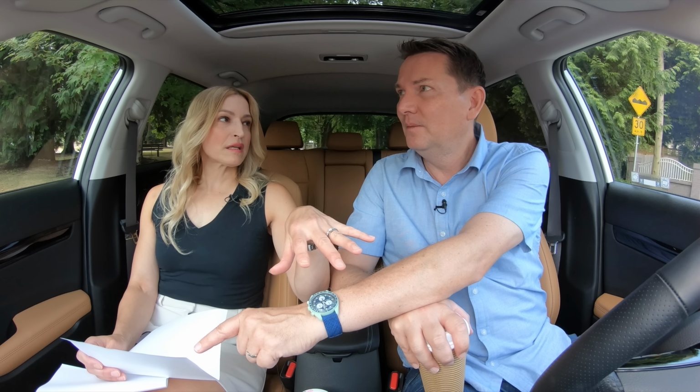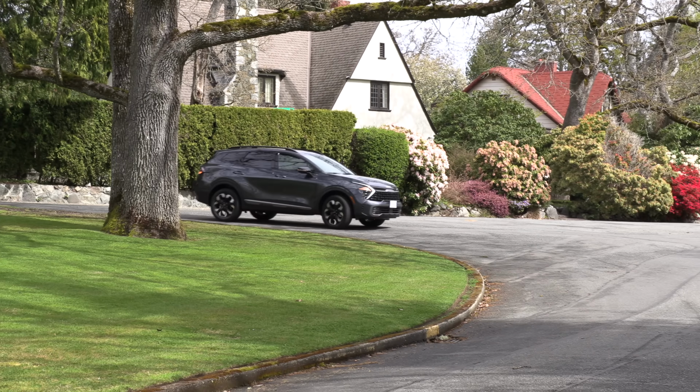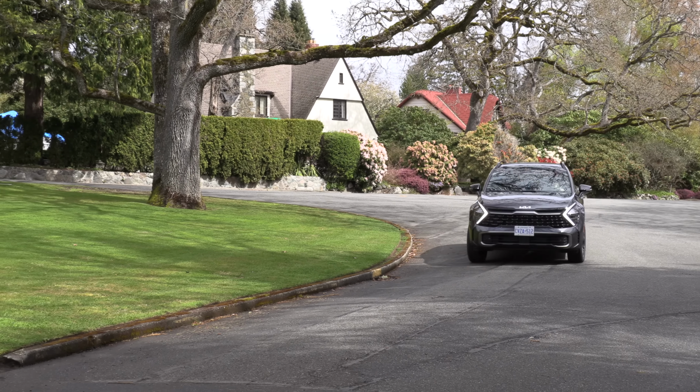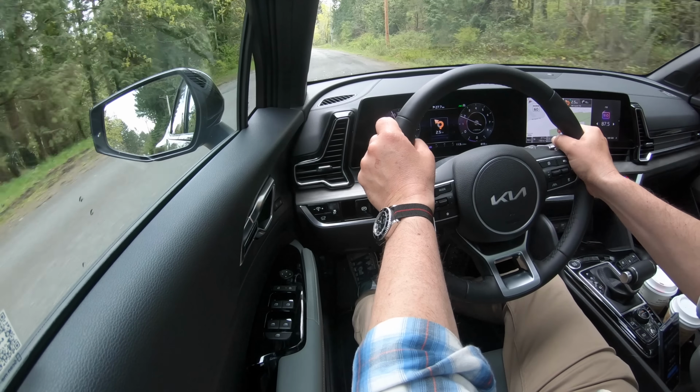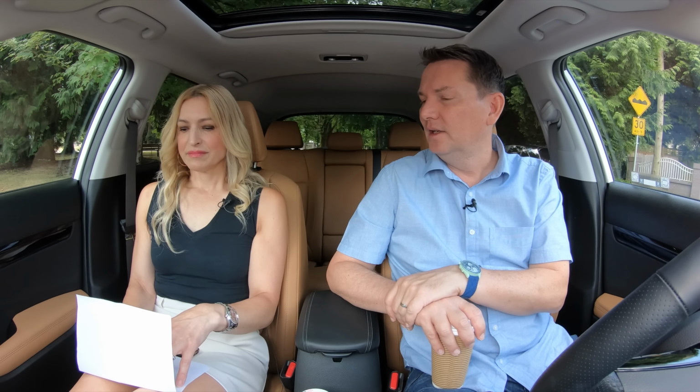Remember, this does include destination and freight. Yeah, so they've added that to all prices in Canada now. It's not just Kia, it's all of them. And then the gas model, the EX Premium Sportage, is just over $41,000. So if you're going to go full load on this, you're probably better to get that product. It feels more substantial. It's got more of a comfortable ride. So yeah, it's an alternative for those who can't afford the Sportage.